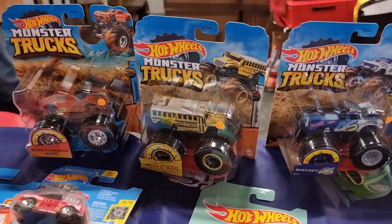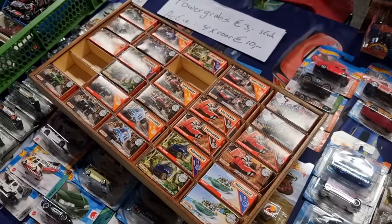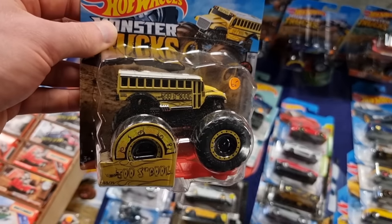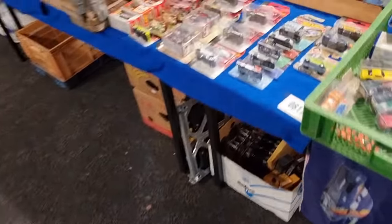I like the school bus. €6 is a good price, by the way. That's even better. To school. Nice one. Okay, let's go over here.